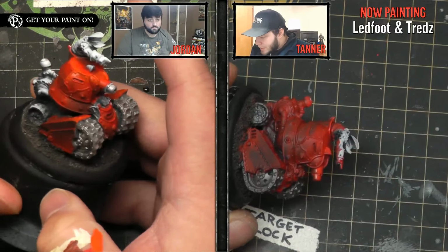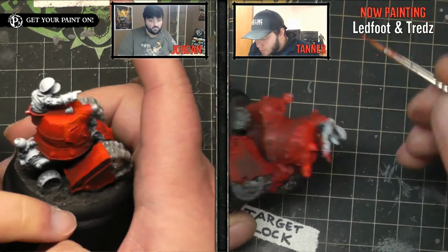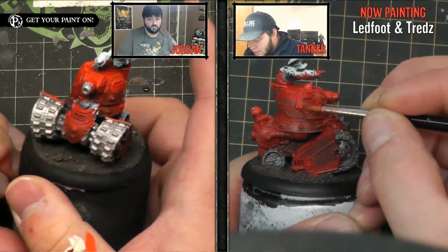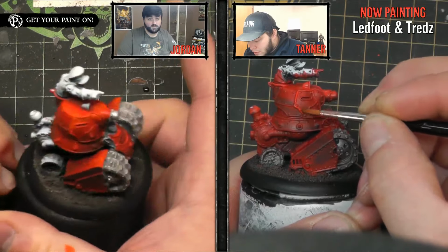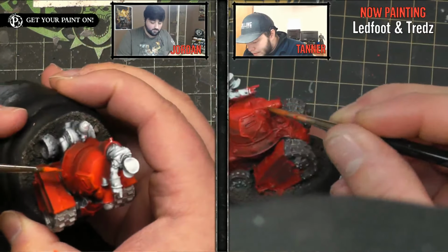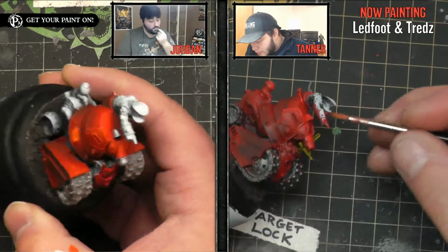I'm kind of tagging these raised edges with that highlight color, so you guys can see where this is coming along. Here, you've got this nice orange color on there. It looks great. At least Jordan's looks great.